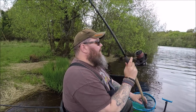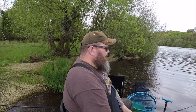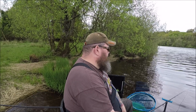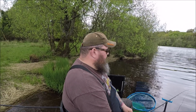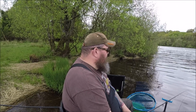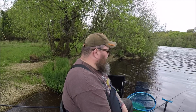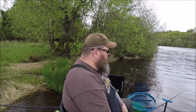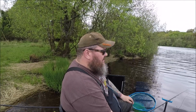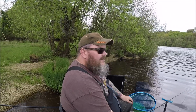Not fishing far out. I've got a wee bush in front of me that I'm using as my marker. I'm just tightening the line up now. I'm after a bigger fish, but the quality of fish I'm getting is quite small. It'd be nice if some hybrids turned up, but again, it's a waiting game.